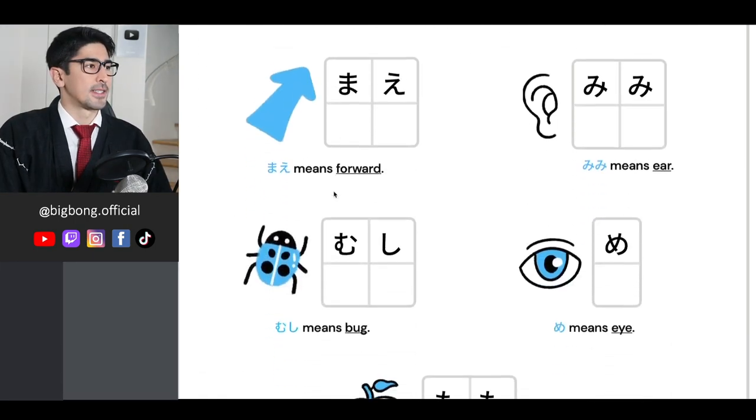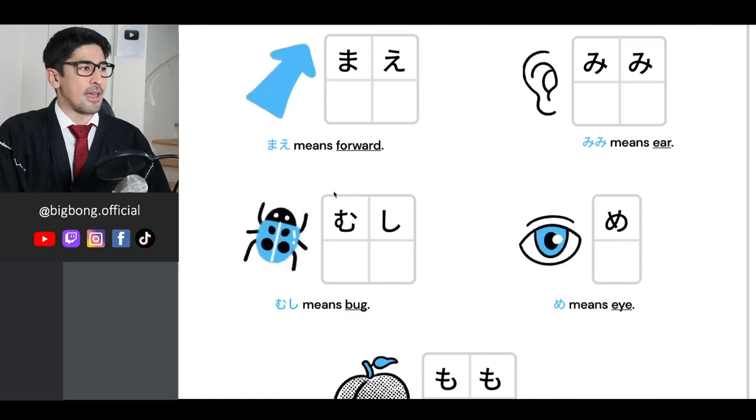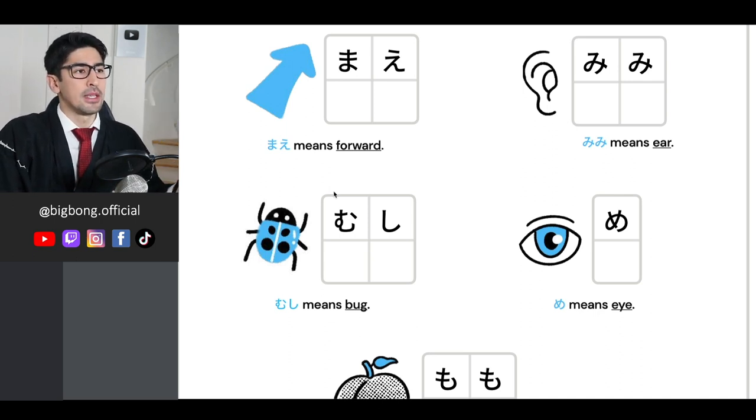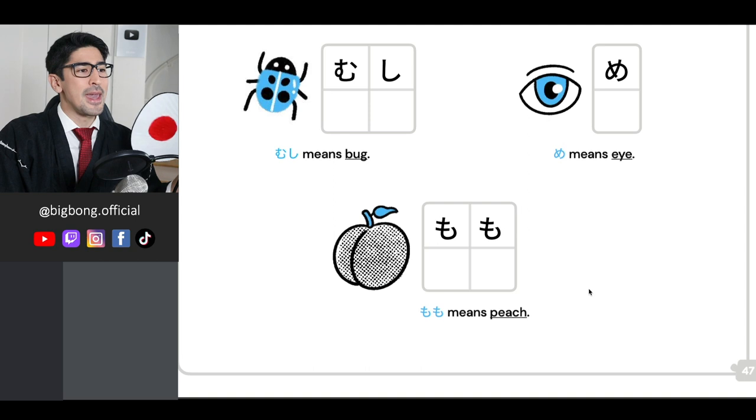Let's practice. Mae means forward. Mimi means ear. Then we have mushi. We're not gonna say what it means in German, but it could help you remember this word. But in Japanese, it means a bug. Me means eye. We saw that already. Momo means peach.